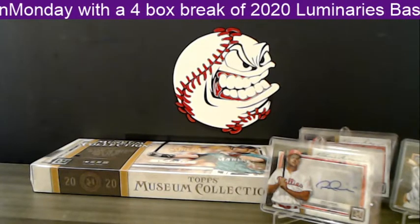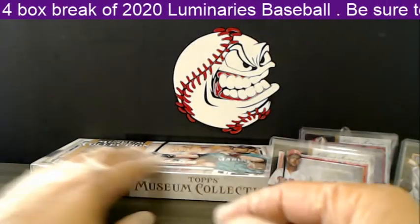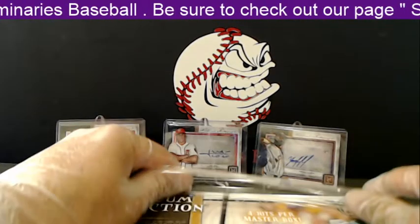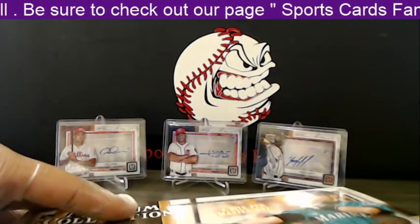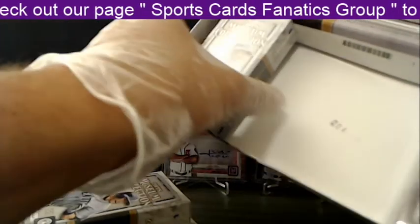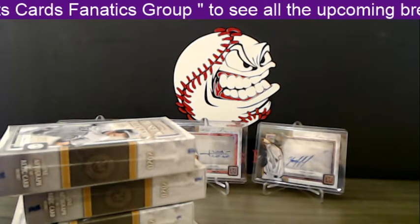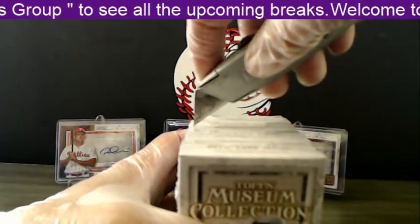I think that's the card that Chris is referring to. Howie Kendrick for the Nats. Oh, well, sounds like it's already been hit.